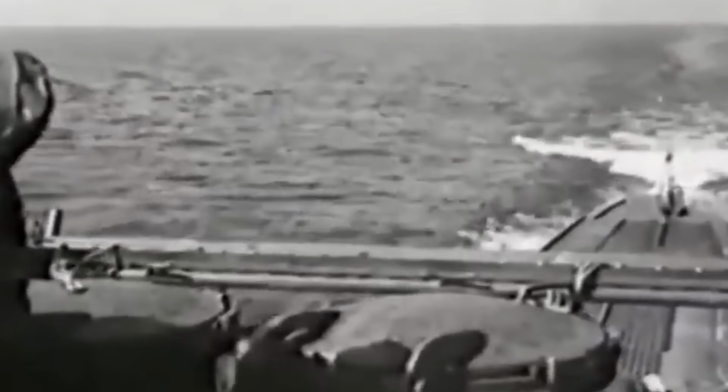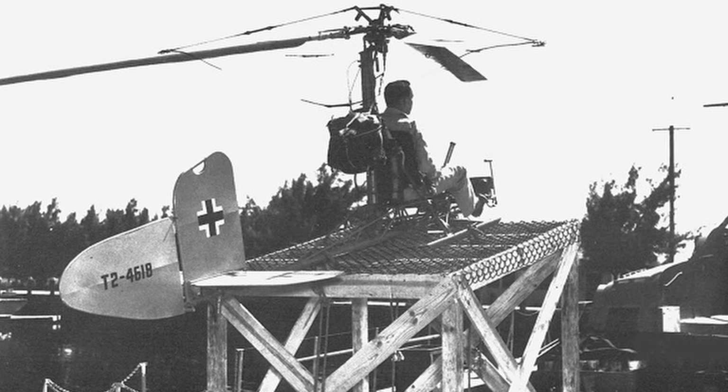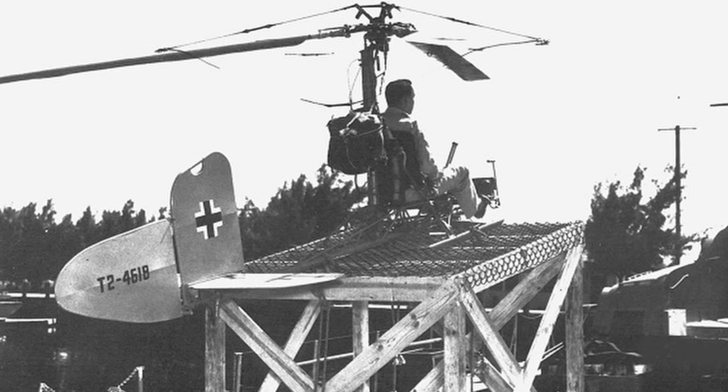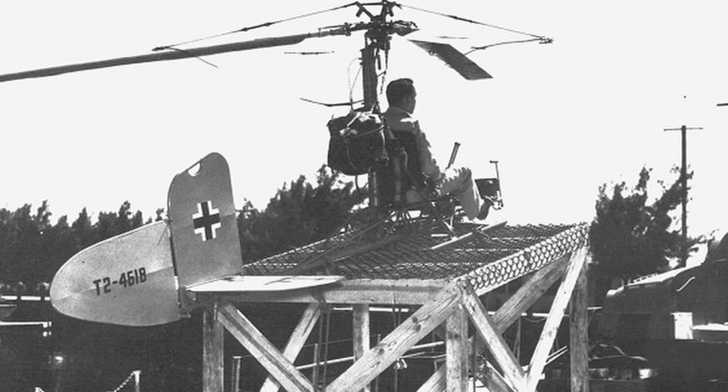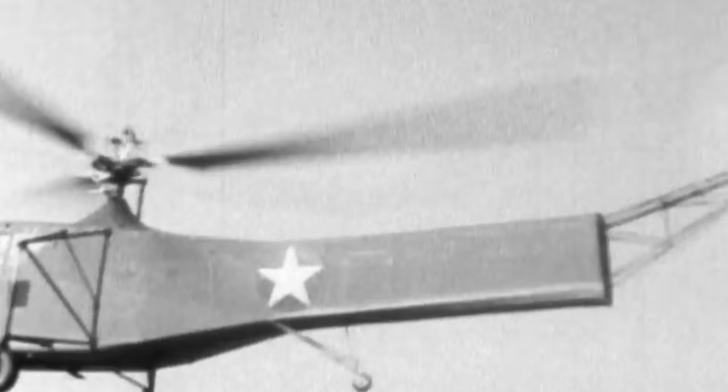This allowed the pilot to see into the distance and allowed for guidance to the U-boat to sight Allied shipping convoys. Around 200 of these would be built during the war, and it would see use by at least a handful of U-boats, a very impressive and ingenious design by the German military. The last example in this video is actually a US design.